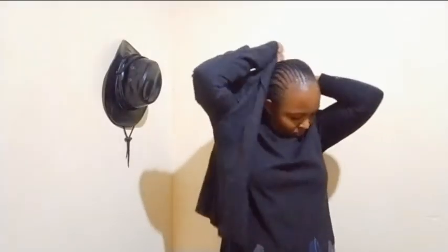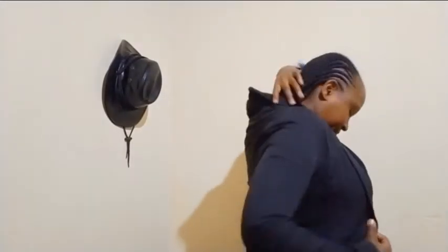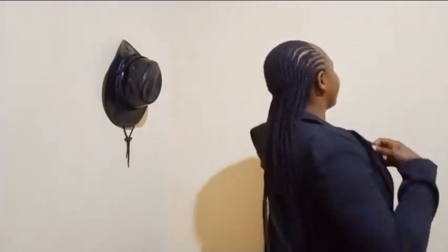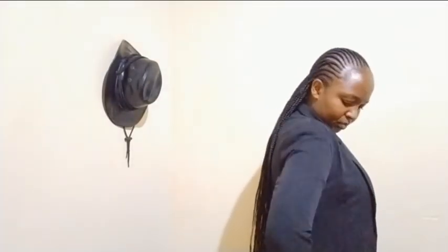Let's see how it's gonna look on me. I'm already loving the fitting. Yo. Look at it. I'm going to fix the button because it's missing. Look at the hands. Oh my gosh. Beautiful.